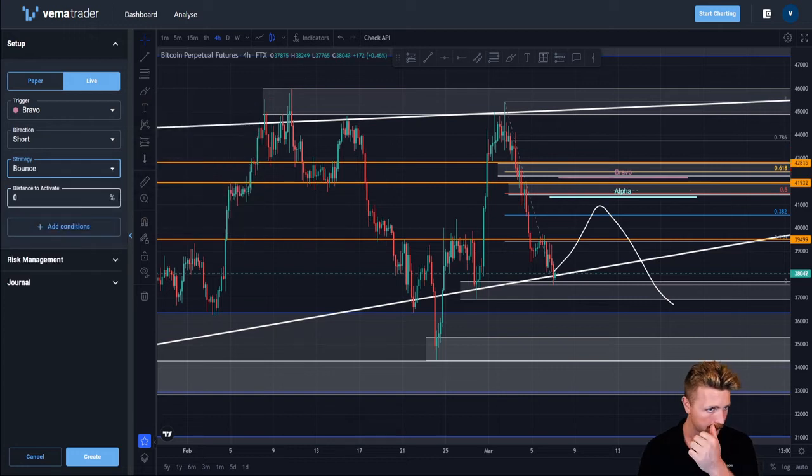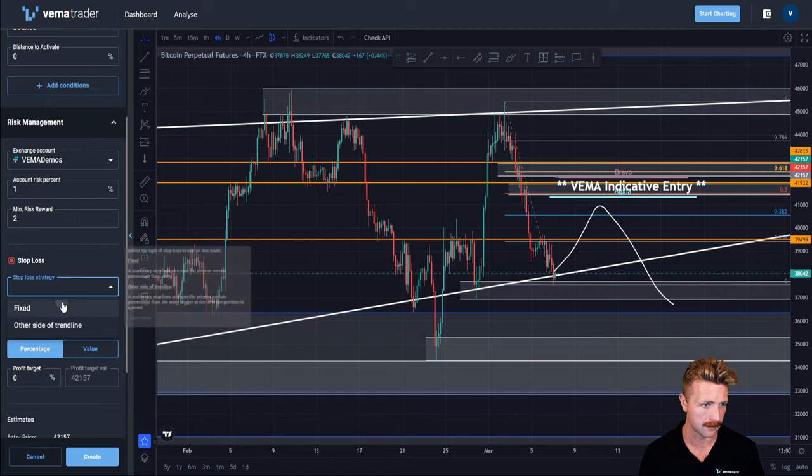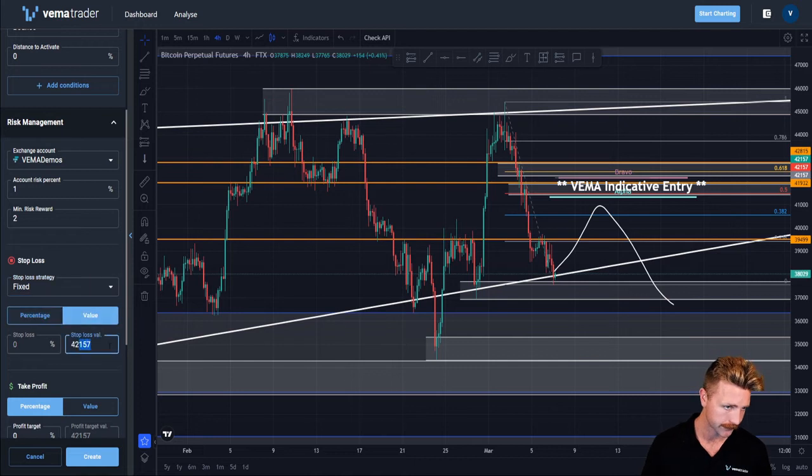I am using the bounce again, and none of this changes. My stop loss will change. So I want my stop above here. So we're going to call that 42926.